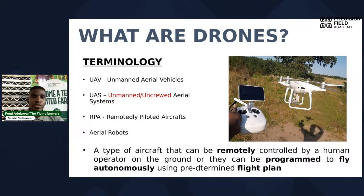And systems comes into place when you have different gadgets, say the remote controller, the charging system, the batteries, RTK, or whatever other system you would like to attach to the vehicle. You will see this picture just by the right-hand side there. You can see the vehicle and you can also see the controller. So that makes a system, because a system comprises different components.